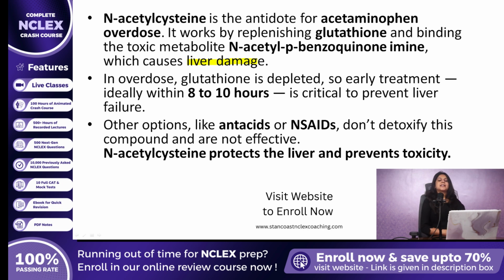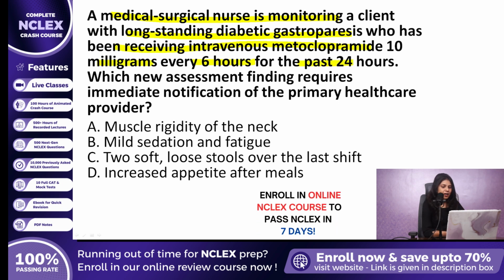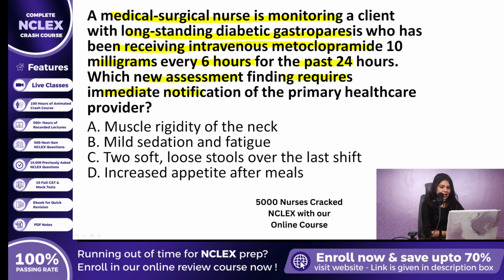Let's put your medication safety knowledge to the test with question number 6. A medical surgical nurse is monitoring a client with long-standing diabetic gastroparesis who has been receiving intravenous metoclopramide 10 milligrams every 6 hours for the past 24 hours. Which new assessment finding requires immediate notification of the primary healthcare provider? Let's take a close look at each option to identify which one signals a potentially dangerous reaction.